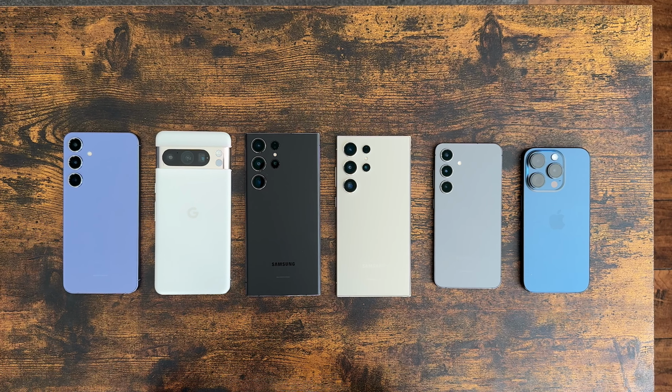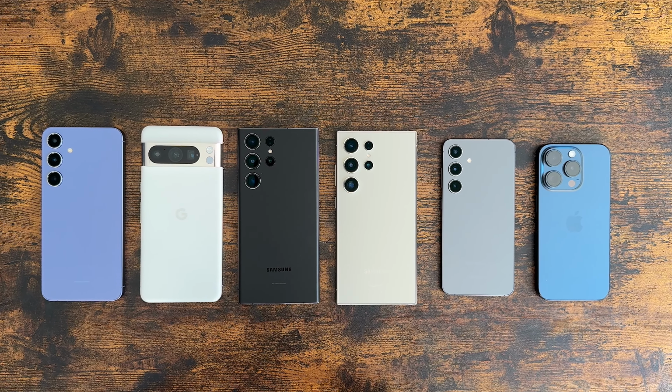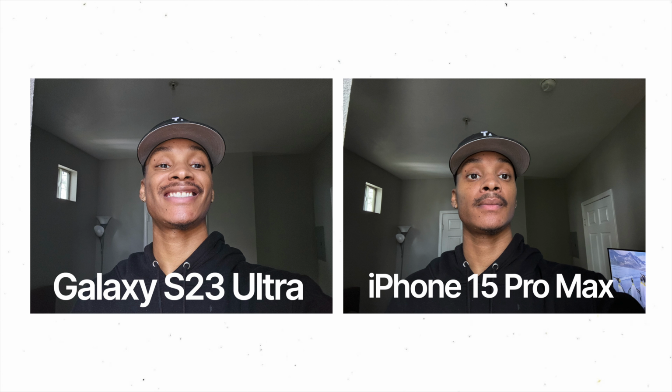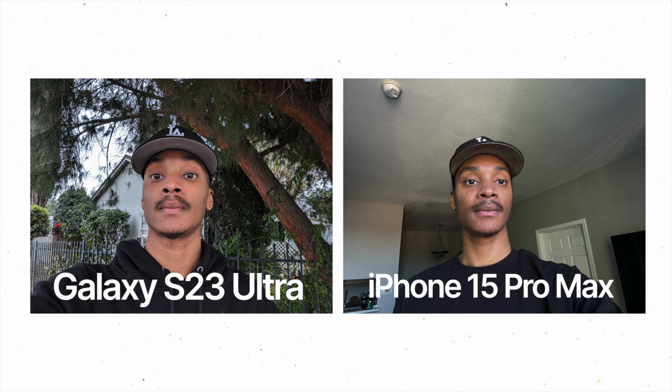So when it comes to selfies and night photos, I will be comparing it to the iPhone 15 Pro Max. And when it comes to random photos that I took outside, I will be comparing it to the Pixel 8 Pro. Now, looking at selfies, the iPhone 15 Pro Max is better in my opinion, but the Galaxy S23 Ultra was still able to hold its own. The colors were vibrant, the sharpness was still top tier, and the depth of blur was still great.